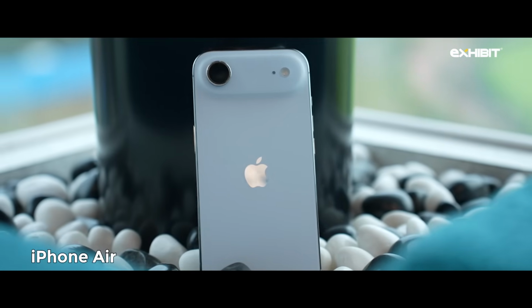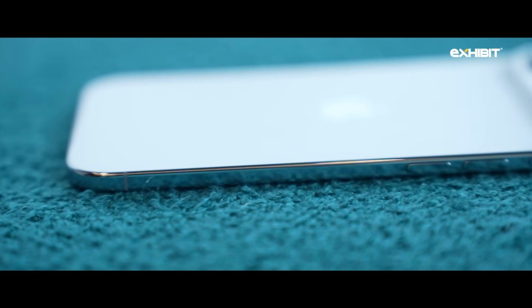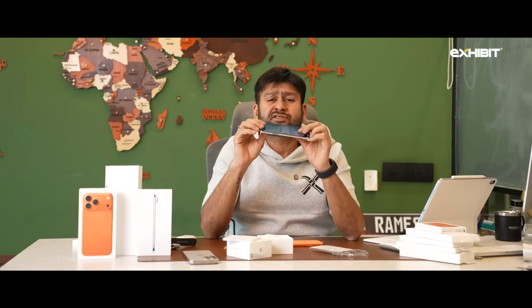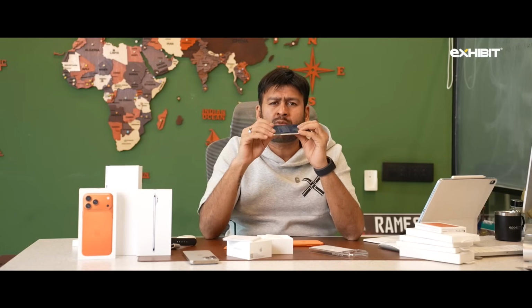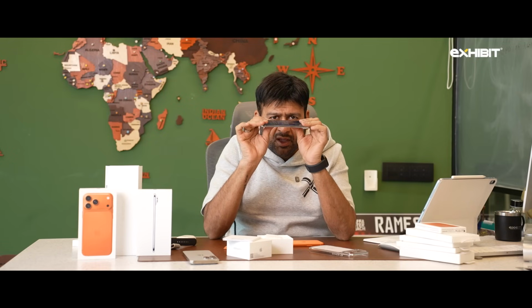Now it's time for the big one. Yes, the Air. This is where Apple has pushed the envelope. Totally. This does not bend. We have seen some videos where a massive amount of force was put here, and this actually bent a bit, and this came back.